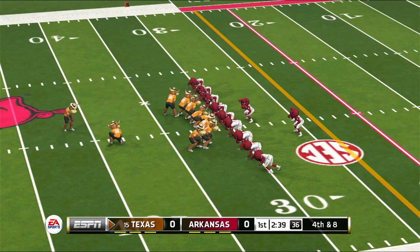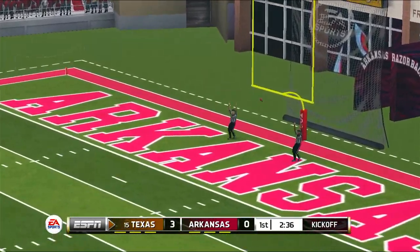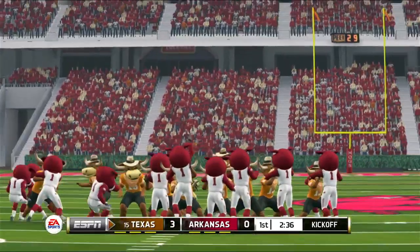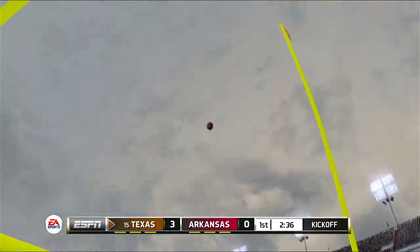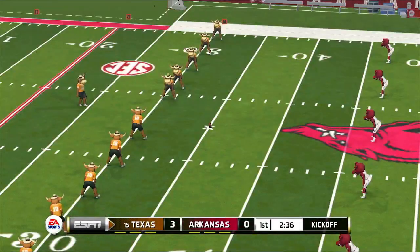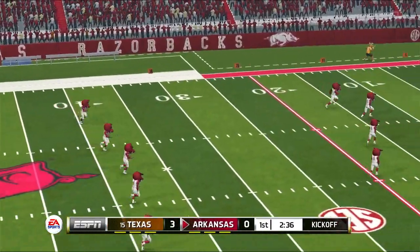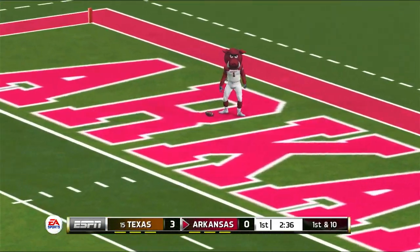Fourth down. So the kicker comes out. He'll try to put 3 points on the board. Texas is looking to go up by three. The kick is up. It's got the distance. And it's good. Like they're ready for the kick. He kicks it off, and he got all of that one. This one's going to be down in the end zone for a touchback.